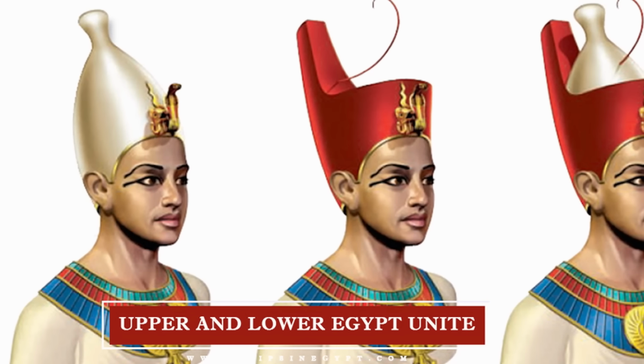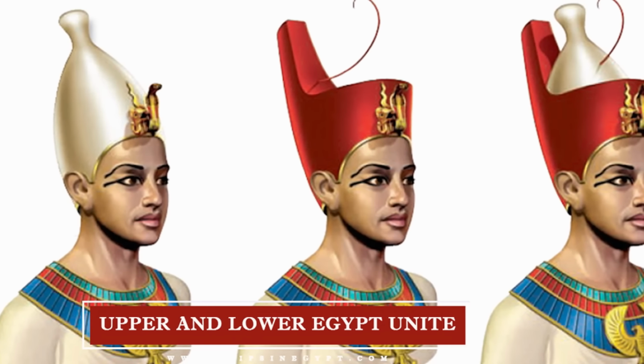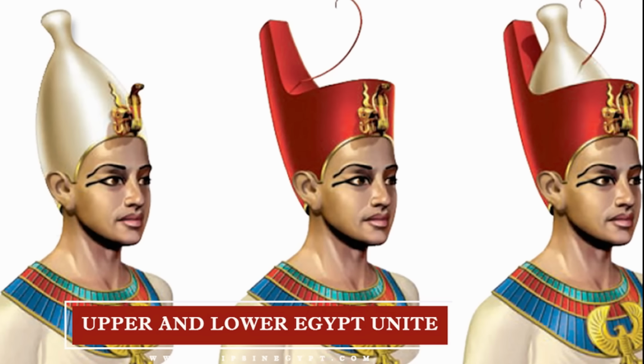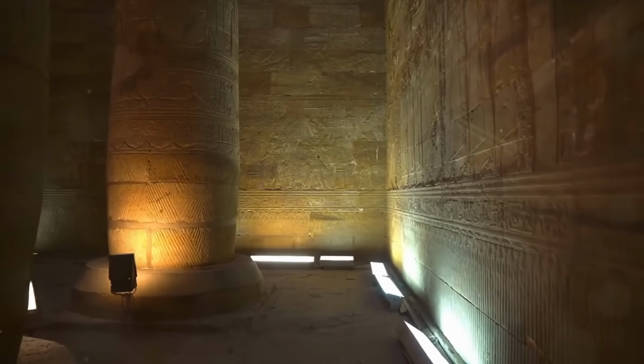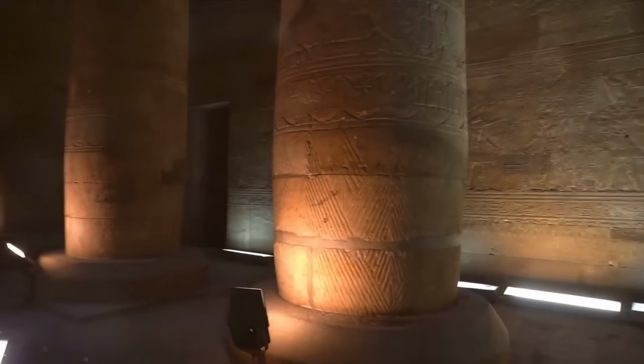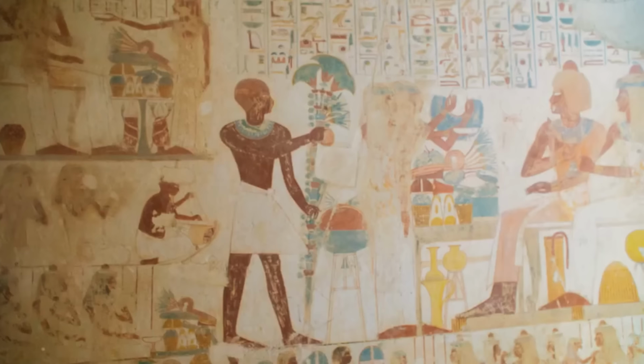This momentous event marked the beginning of the early dynastic period and the birth of ancient Egypt as we know it. The unification of Upper and Lower Egypt set the stage for the development of a centralized state, with a strong and stable government that could oversee large-scale projects and manage the resources of the entire Nile Valley.